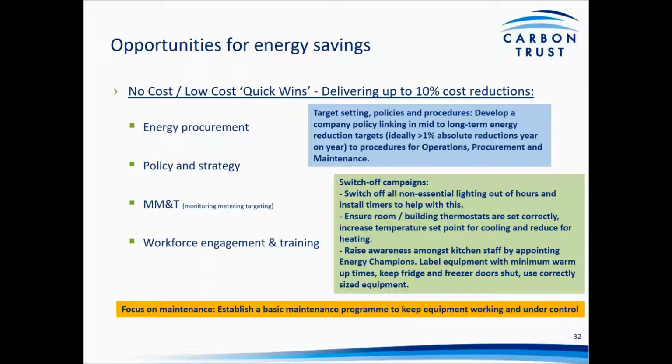We've audited around 35,000 buildings in the UK since we were set up. Through this historical data we've seen that up to 10% of energy can be saved just by increasing the awareness of people on site. So, setting up switch-off campaigns on the lighting system, switching off the lights when they're not needed, or just ensuring that you've set the right temperature within different types of rooms.